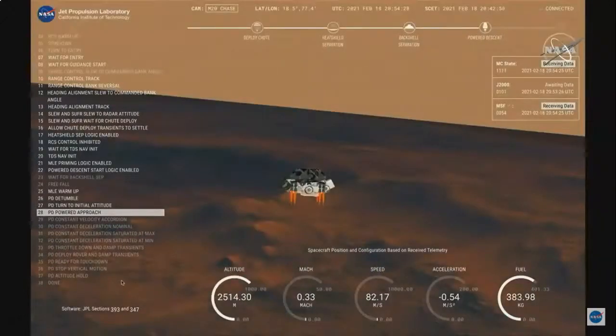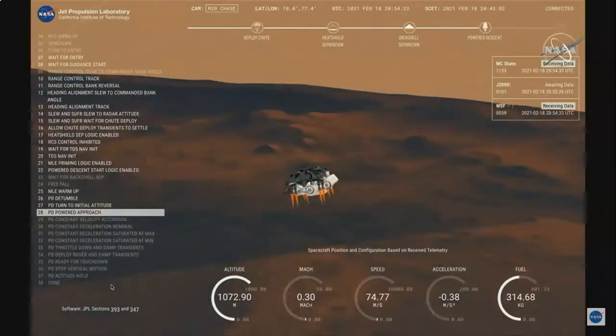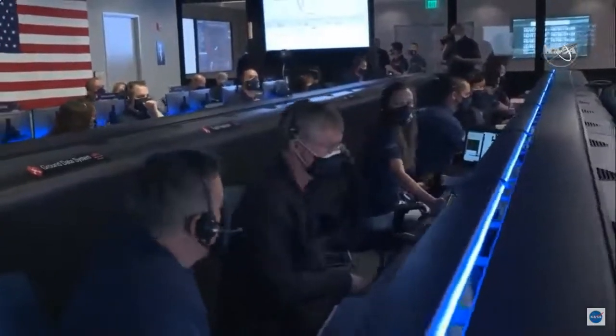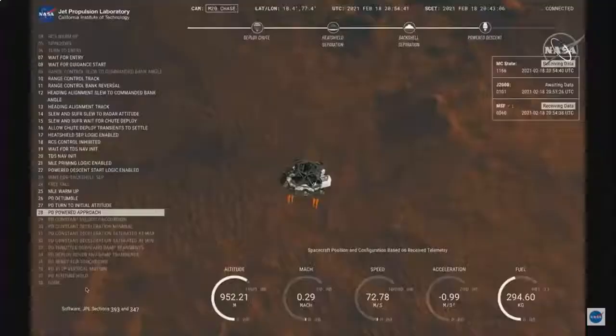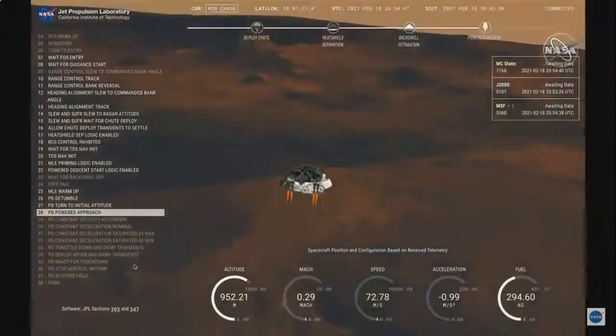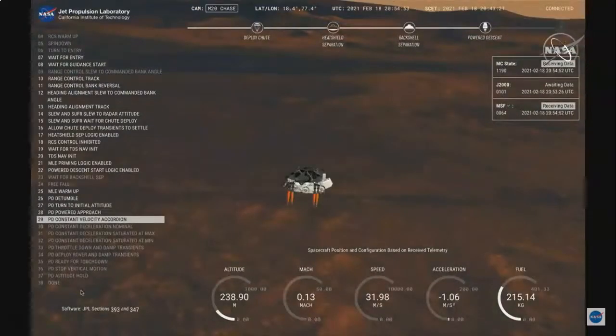We have confirmation that the back shell has separated. We are currently performing the divert maneuver. Current velocity is about 75 meters per second at an altitude of about a kilometer off the surface of Mars. TRN Safety Bravo. We have completed our terrain relative navigation. Current speed is about 30 meters per second, altitude of about 300 meters off the surface of Mars.